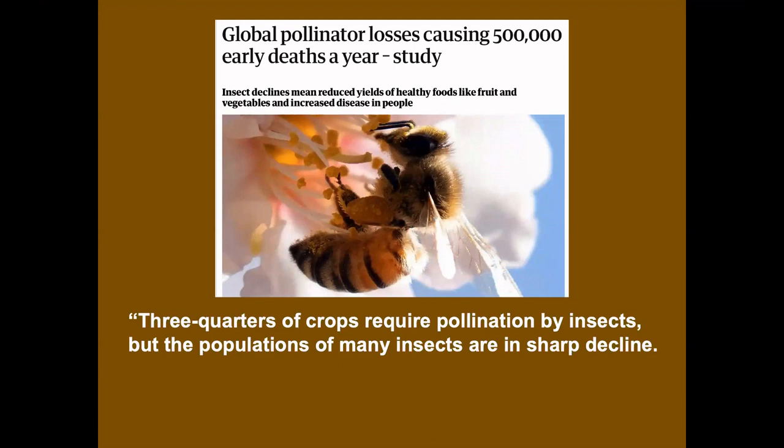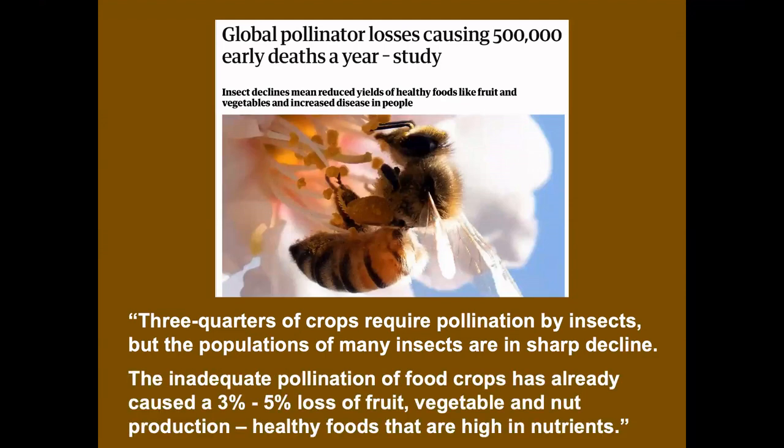But insects are in decline. So how is this affecting us humans on Earth? Studies have shown that crop yields around the planet are going down by as much as 5% already in vegetables and fruits. The other problem with that is that loss, again, vegetables and fruits, these are our nutritious foods. These are the high vitamin, high phytochemicals, high nutrient foods.